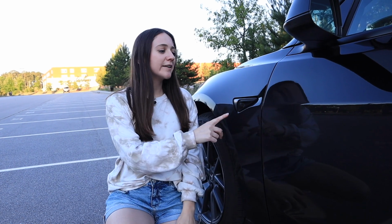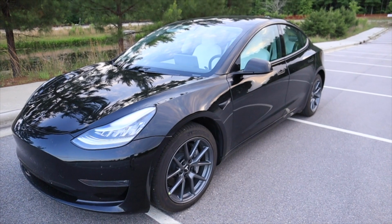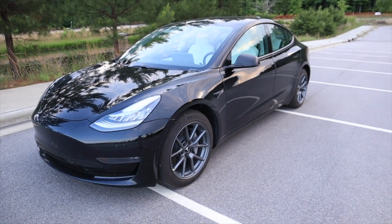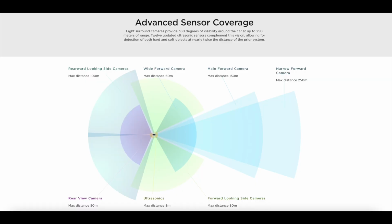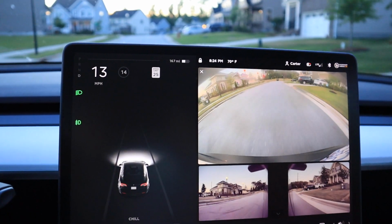This technology uses advanced sensor coverage to detect possible hazards around the vehicle. The Tesla Model 3 has 12 sensors that give the car 360-degree coverage at up to 250 meters of range. The safety features also use the 8 cameras mounted on the vehicle to provide broad visibility around it. I have found the safety features and 3D visualization very helpful and decently accurate.